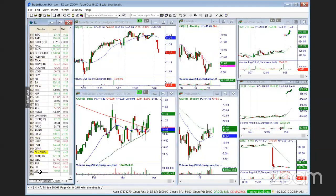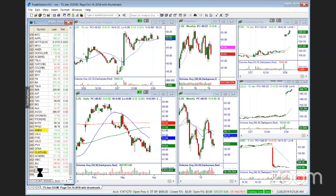All right, let's look at some gap plays now. LUV is not a gap play, but there was an article in the Journal today that said they lowered their earnings estimates. And since the newspaper is old news, that means they did it yesterday. Look what the bar did. That's telling me it was already priced in.